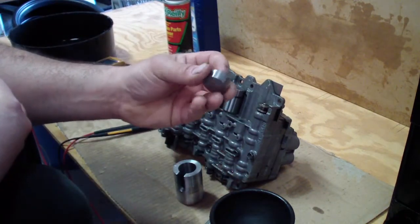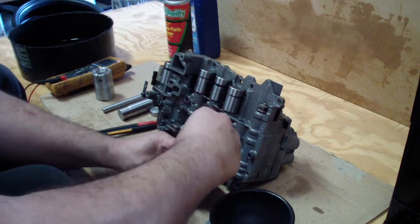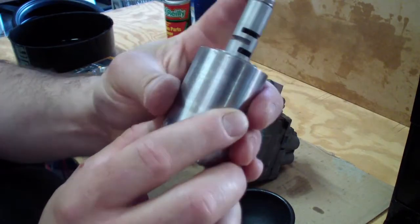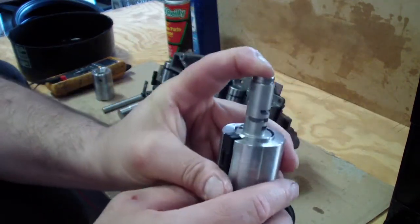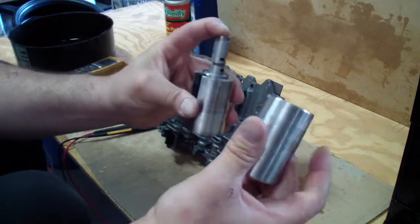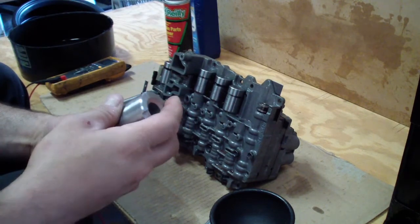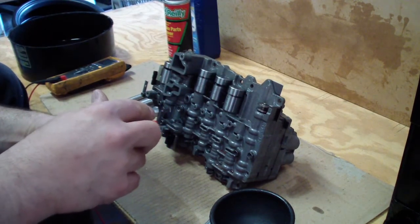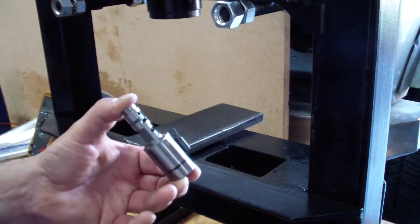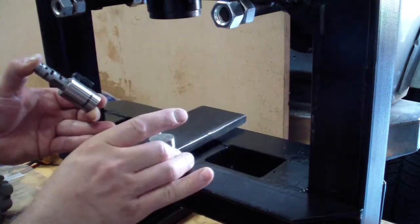Now it is the thickest shim. And the case will stick out over here where it's supposed to be crimped. And then this part will go on top of it and crimp it in place. We're ready to press this in. Once again, I go with the big shim.